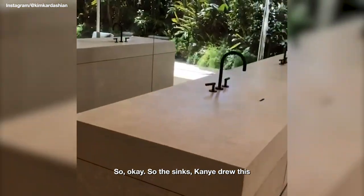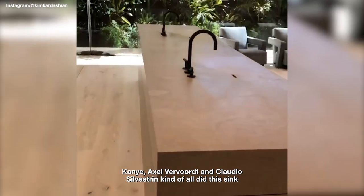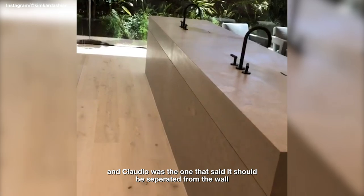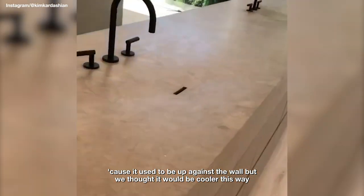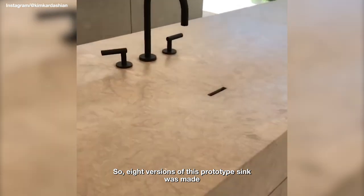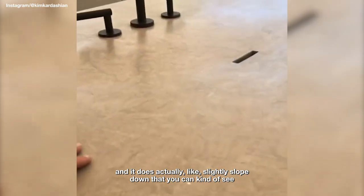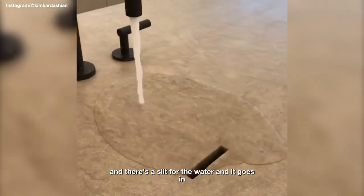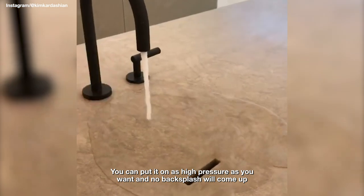So the sinks. Kanye drew this. Kanye, Axel Vervoordt, and Claudio Silvestrin kind of all did this sink. And Claudio was the one that said it should be separated from the wall because it used to be up against the wall, but we thought it would be cooler this way. So 8 versions of this prototype sink were made, and it does actually slightly slope down, but you can kind of see. And there's a slit for the water, and it goes in. You can put it on as high pressure as you want, and no backsplash will come up.